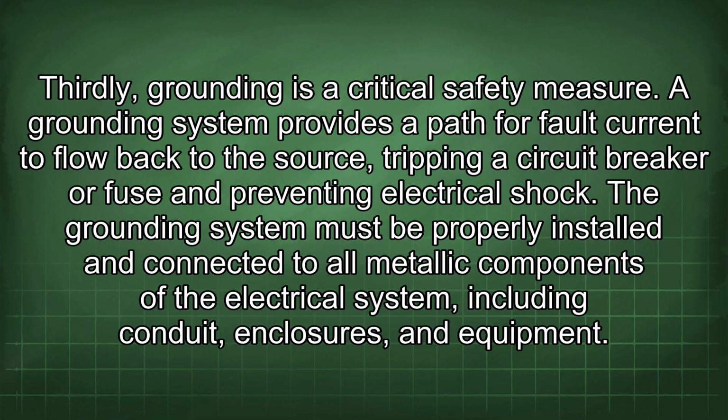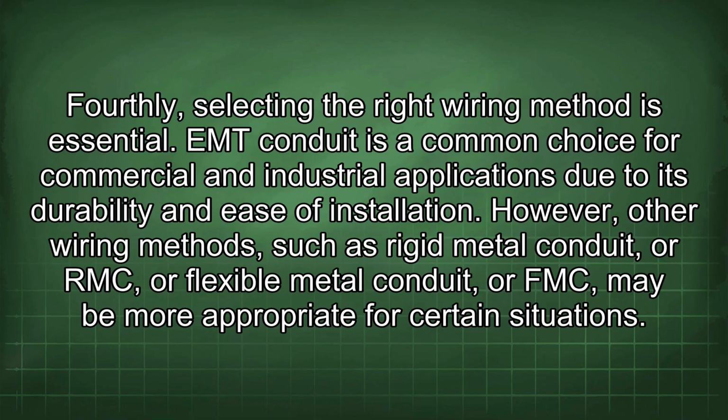Thirdly, grounding is a critical safety measure. A grounding system provides a path for fault current to flow back to the source, tripping a circuit breaker or fuse and preventing electrical shock. The grounding system must be properly installed and connected to all metallic components of the electrical system, including conduit, enclosures, and equipment.